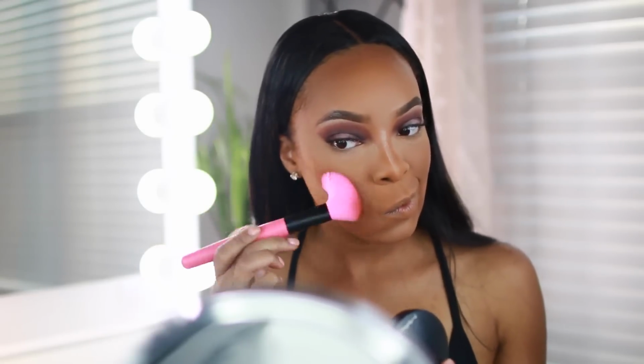Alright, and then once you set those highlighted areas with a translucent powder, I'm going to also set the rest of my face using a skin tone setting powder, just to make sure that our oil stays intact all day and that the rest of our foundation and concealer and contour cream is locked in place.